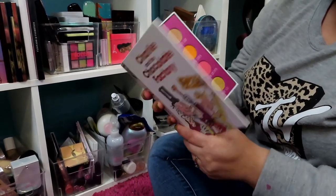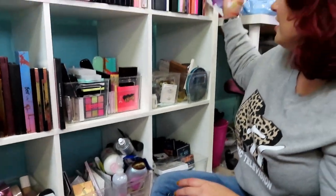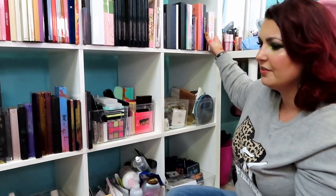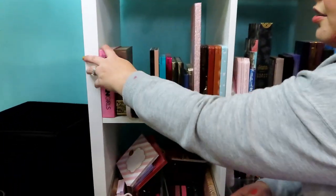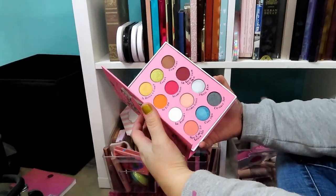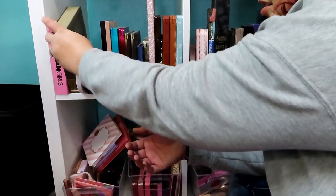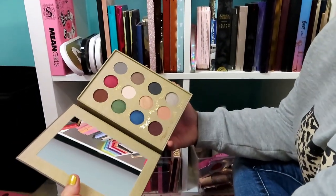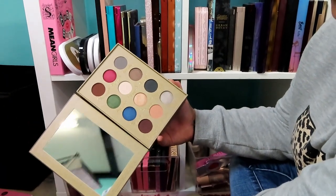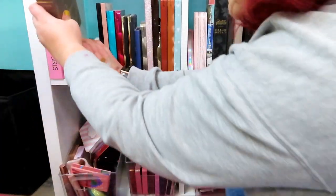This is Storybook Cosmetics, Willy Wonka and the Chocolate Factory. I got like all of their stuff in a mystery box my husband bought me, and it was like $150, but it came with all their brushes, all their palettes, all their liquid lipsticks, like all kinds of stuff. So it was super cheap. This is the Mean Girls palette, and I like their brushes. Eyeshadows, not my favorite. And then this is the Wizardly and Witchcraft. This is probably my favorite color scheme out of them, but it's still not phenomenal.